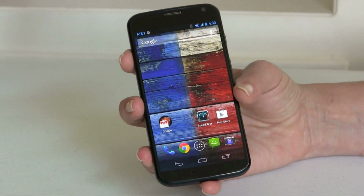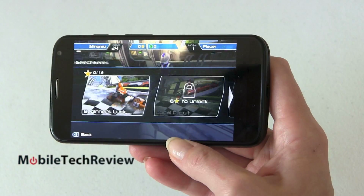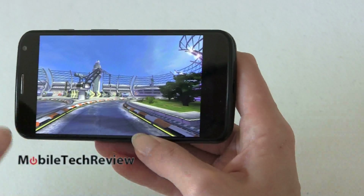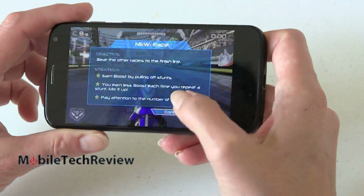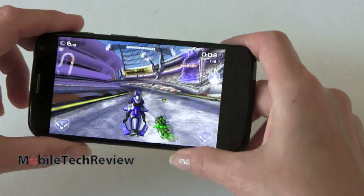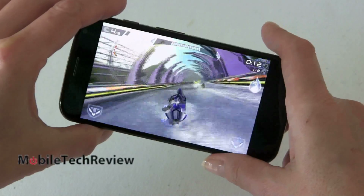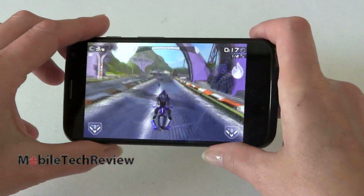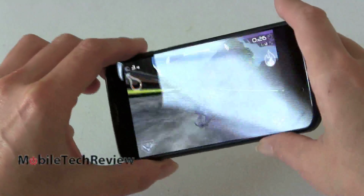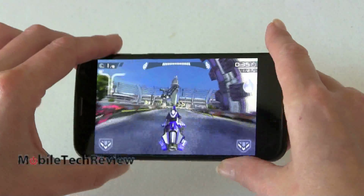So let's test out a game and see how it does. So now we're going to test out Riptide GP2, which has Tegra enhancements like the splashing water, which we won't see here because this is obviously not a Tegra CPU. Nice screen, good blacks. AMOLED is great for those blacks. Nice and sharp looking. Obviously it plays very fluently. Plenty of detail. Nice water effects on the surface of the water. The sunlight that we saw. So nice, really.